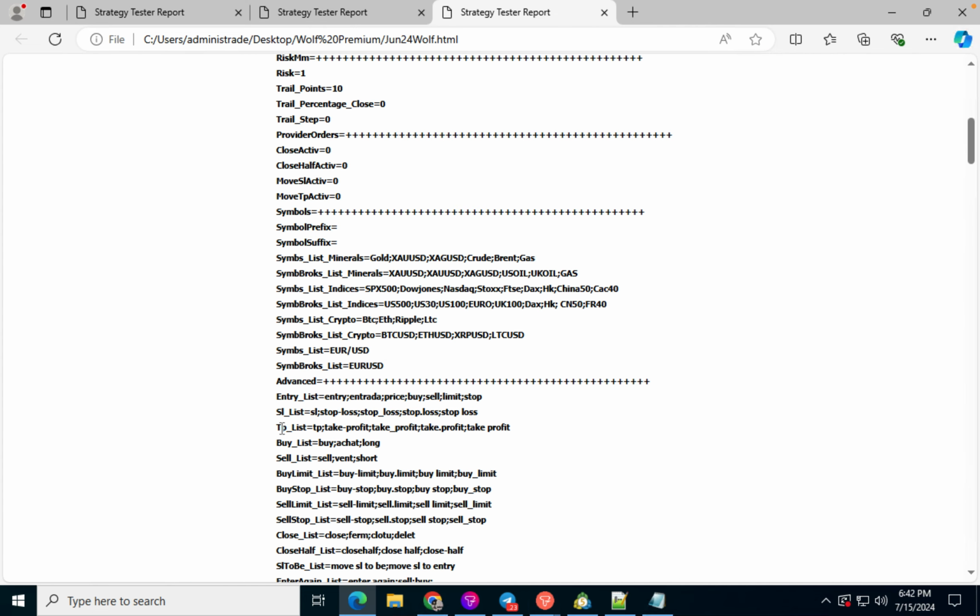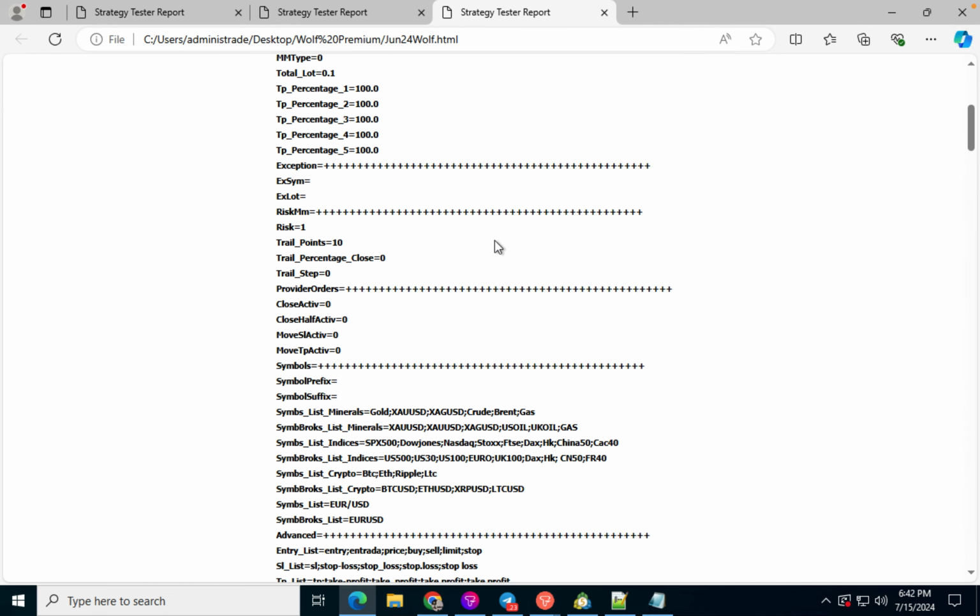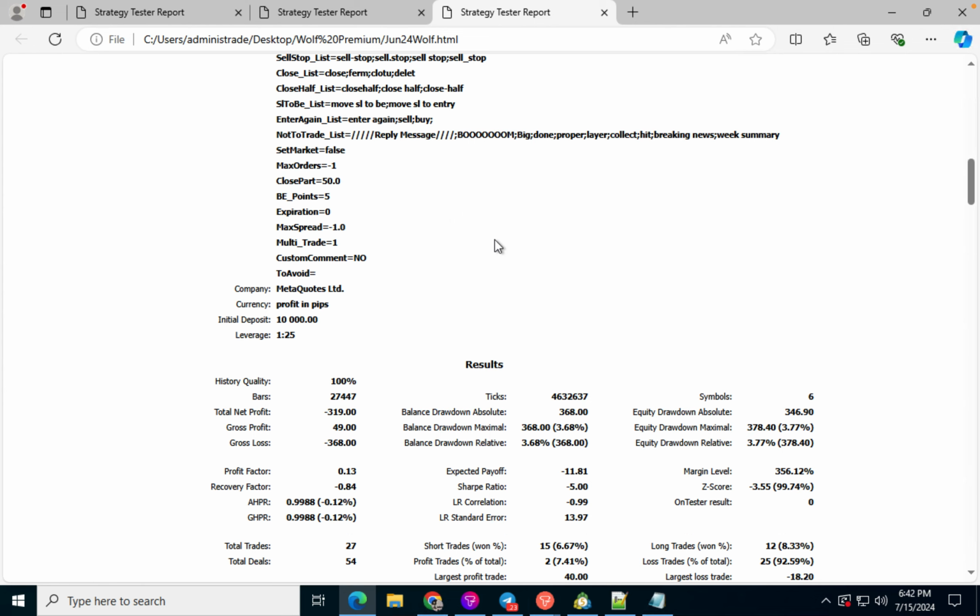So overall for the last 3 months, I think that averages out to about a $15 loss, minus 99, and then minus 319. So yeah, 319. Yeah, about a $15 loss.